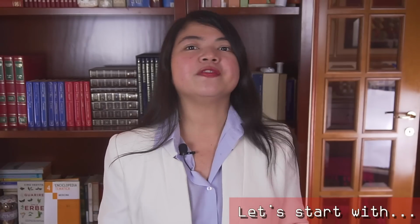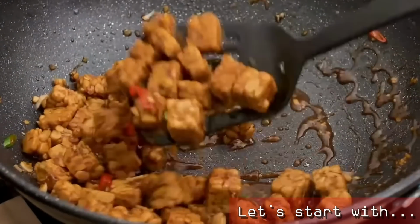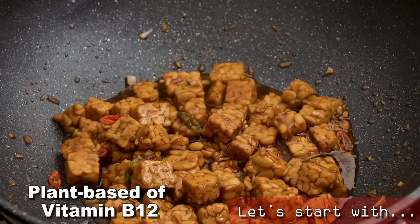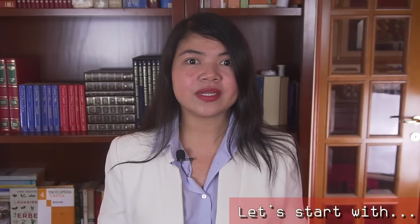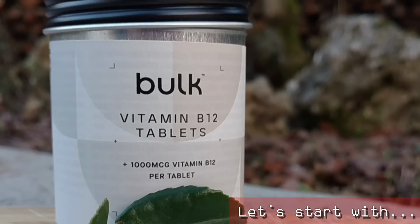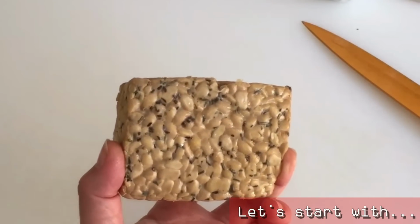You see, this superfood may be one of the only, if not the only, natural source of vitamin B12 which is not animal-based. Because only animal-based foods such as seafood, meat, egg, and dairy naturally contain vitamin B12, forcing people following a renal diet to take supplements. And tempeh may finally change that.